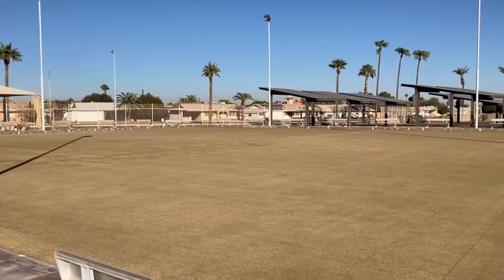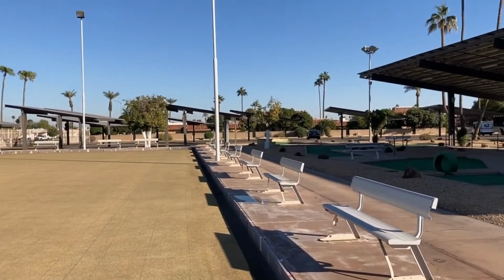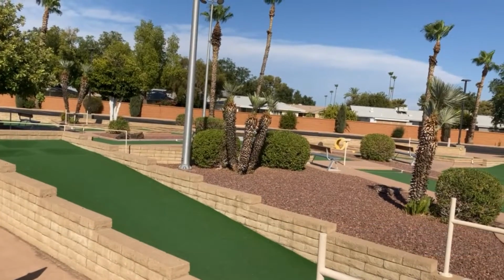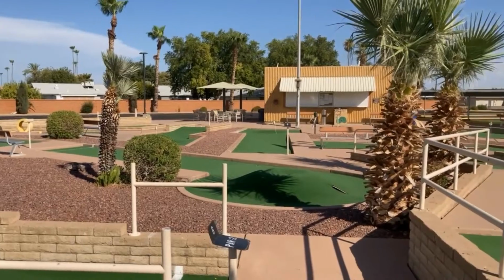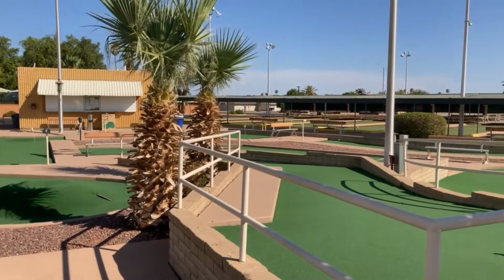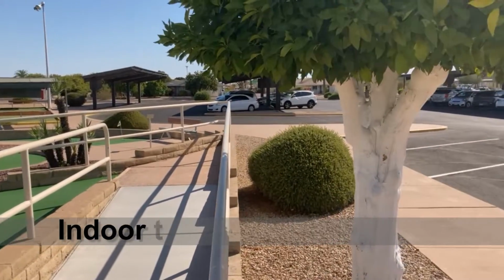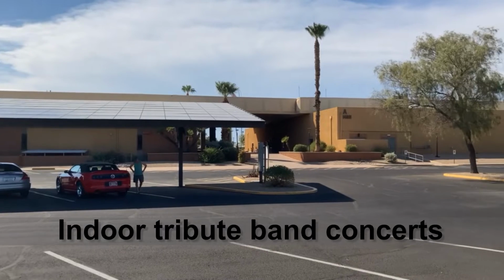Lawn bowling. This is another center called Sundial Center. They have their own mini golf, and this is where they hold concerts. This big center over here.